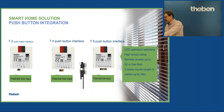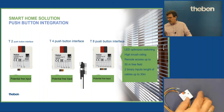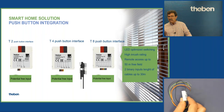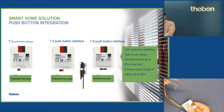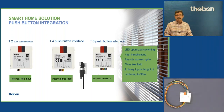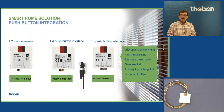The difference, finally, you see here, this is the push-button interface, small, fancy. In this case, this small push-button interface, you see, it's rather tiny. You have here the T8, so that means in total, I can apply 8 different push buttons or 8 different window contacts, whatever. And from this terminal here, you link it to the entire system. But what's the difference? This is obviously the same function as the one before.